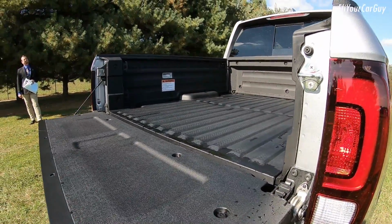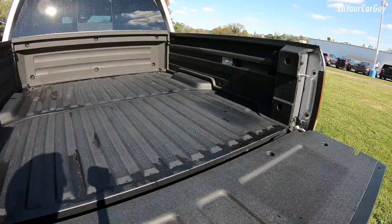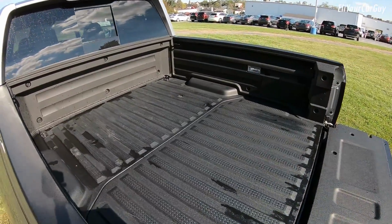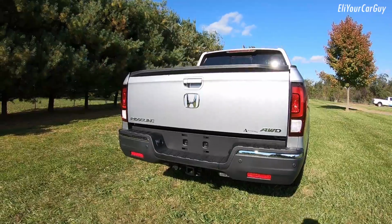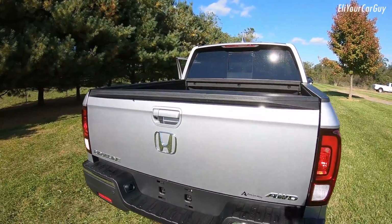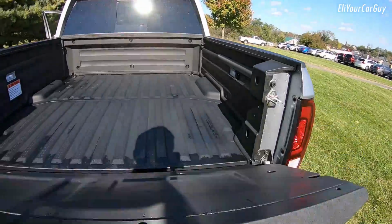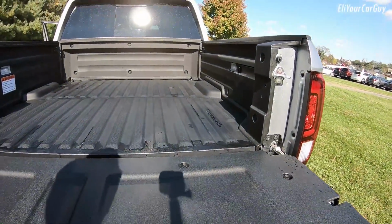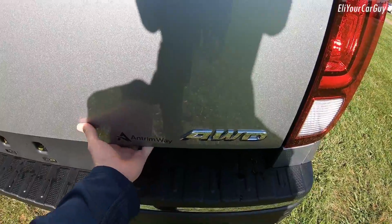Composite bed with lighting in the rear. Also, cargo tie downs. Rear sliding window. Also, an important feature to note is the tailgate is dual action, so it does fold down like a normal tailgate, and also it does fold to the side.